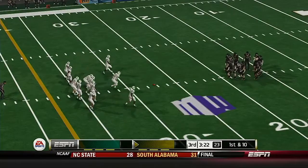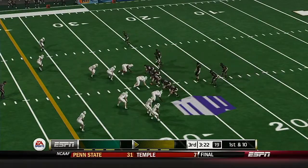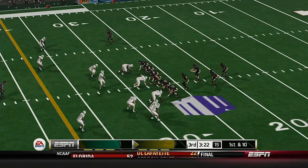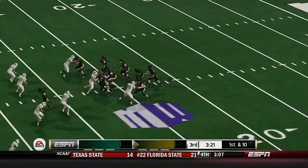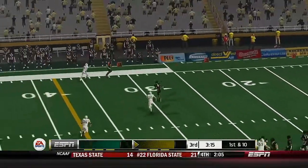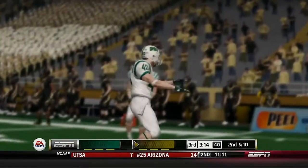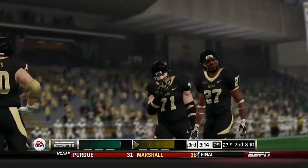So you wonder what kind of excitement we'll see this time around. Idaho is up 7. He's under some heat. Quick shot to the tight end, and he can't pull it in. Pass is incomplete. Jones, the intended receiver on the play.